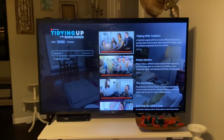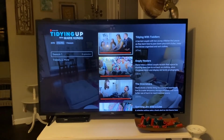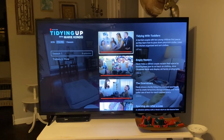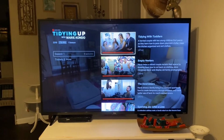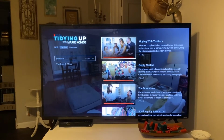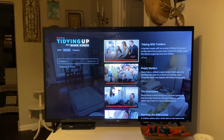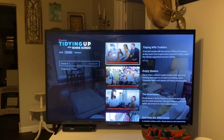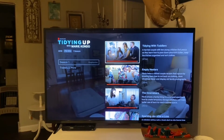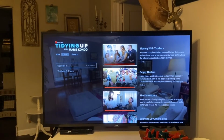Maybe not even so much organizing, but really just tidying up your space, donating what you don't love, what doesn't spark joy to you. And then her shows are different scenarios. The top one is tidying up with toddlers. The second one deals with being an empty nester. The third one is a couple that downsized. The fourth one, you see the lady lost her husband, so she needs to go through his things.